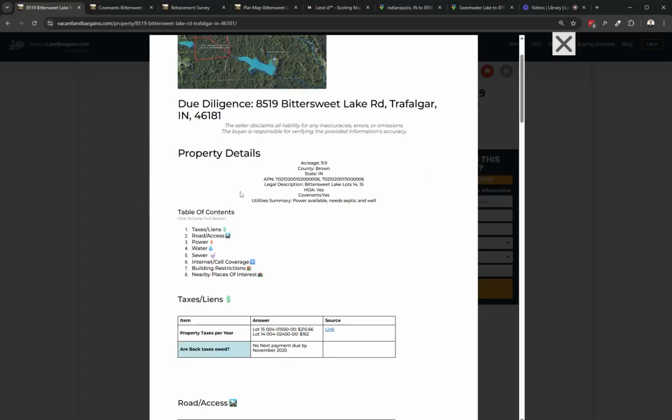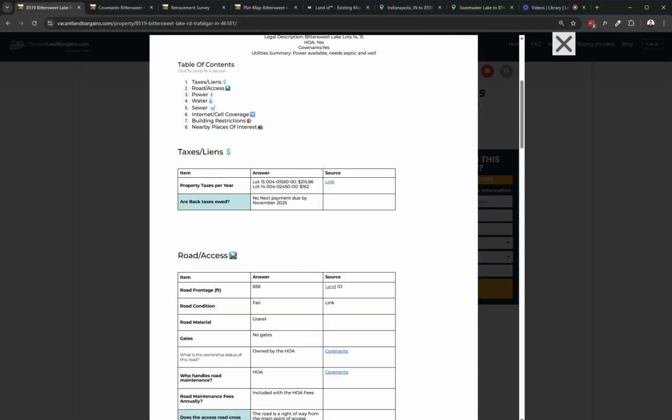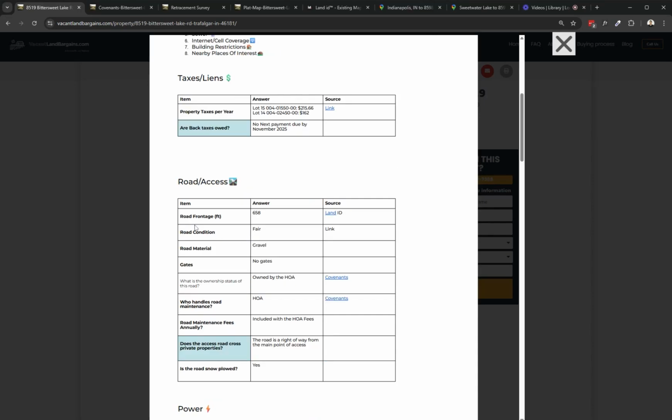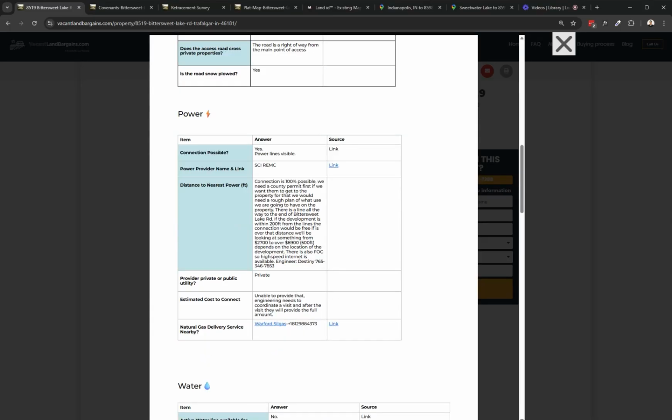And you can see here we cover everything, way more in depth than I really see most other places do. We're covering things like taxes and liens. We just want to make sure that the taxes are super clear. Those usually get handled during closing, but we will always make sure that we're free and clear to sell. And then, of course, road access. Is there actually a gate to get in? Who maintains that? And where in the rules is road maintenance covered? So we apply all that.